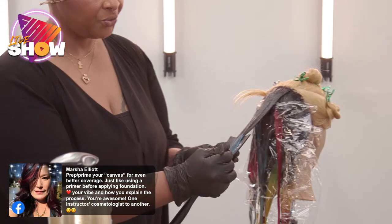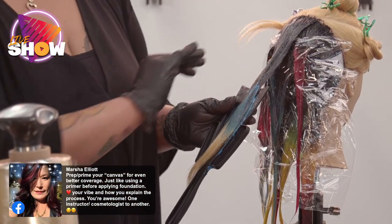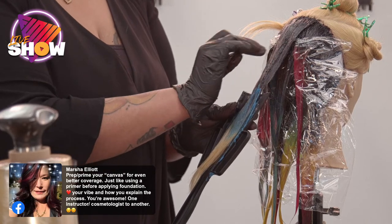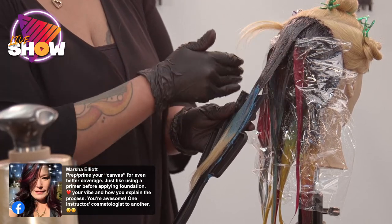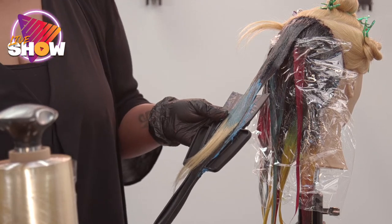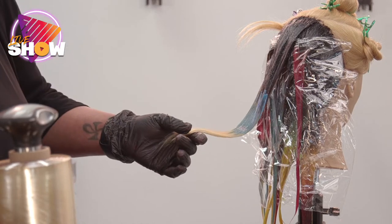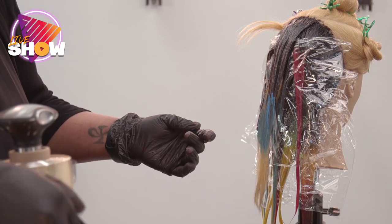And if you wanted, you could even separate these sections and change that up so that you can customize, again, what these colors are sitting next to. And now I'll do red right at the tip of the hair here.